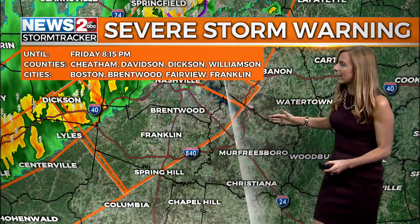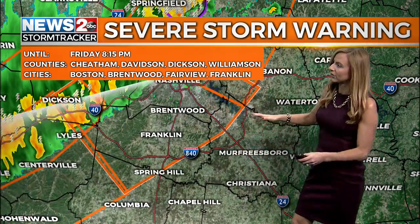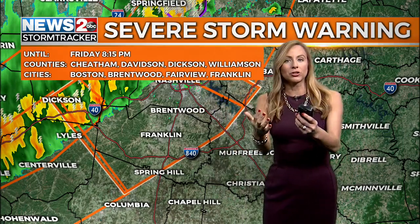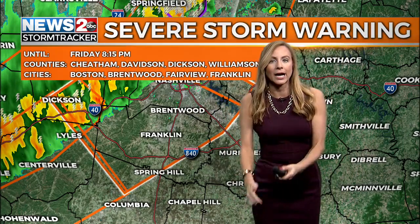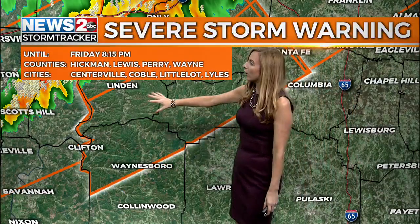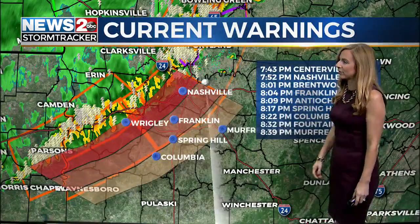Do want to point out that we have these ones for Cheatham, Davidson, Dixon, Williamson County now. This is until 8:15 for wind gusts in excess of 60 miles an hour. What this will do, this could easily cut power out and take down trees. So we're watching this very carefully for you. Also, Hickman, Lewis, Perry, and Wayne counties until 8:15. You are under that severe thunderstorm warning.